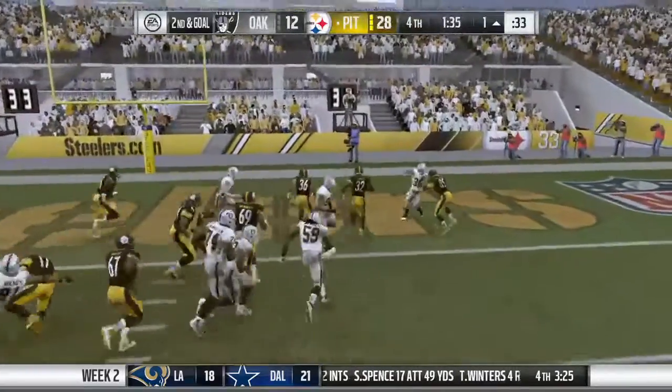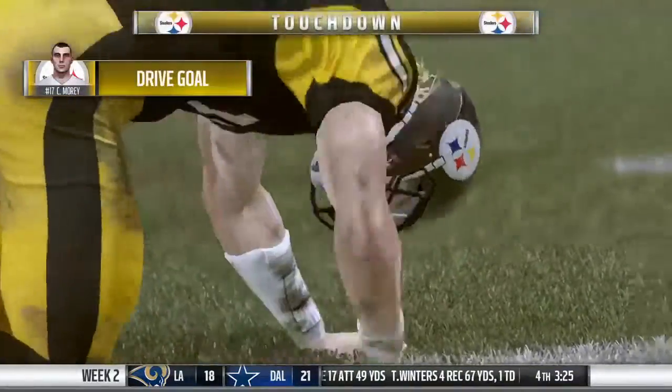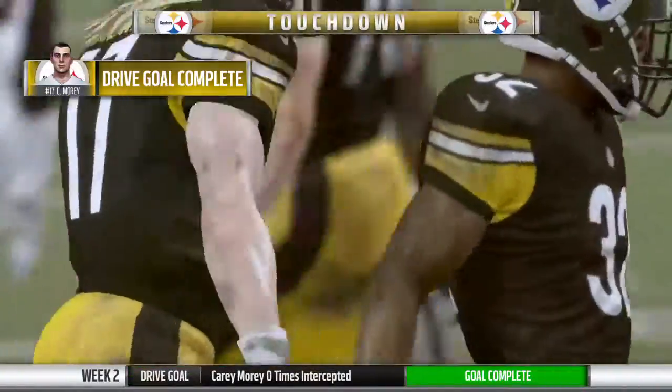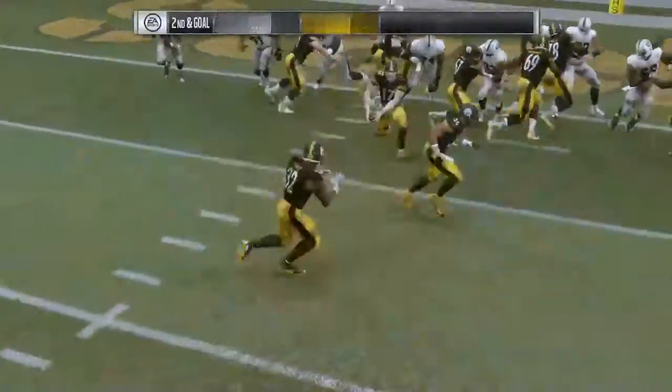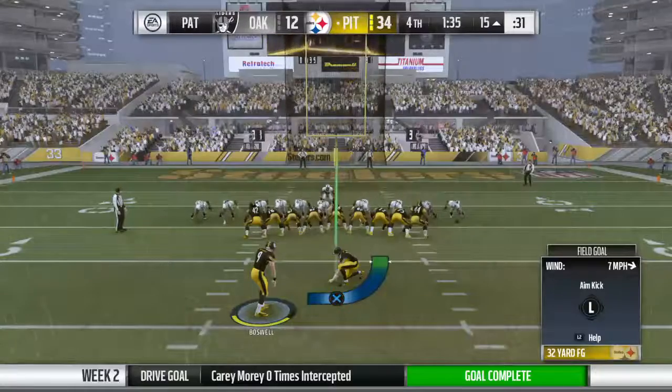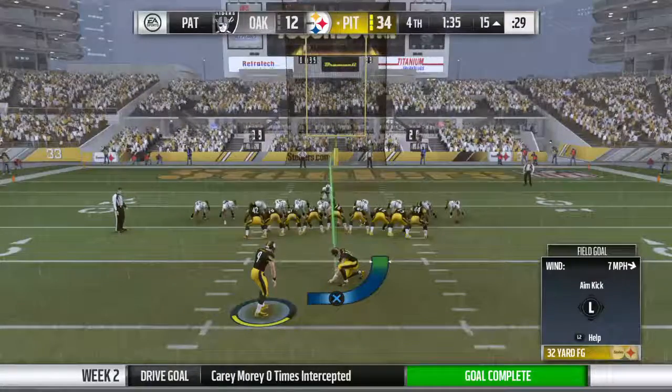Now they'll run it on the toss. And he's in. Touchdown, Pittsburgh. A great effort there. His third touchdown of the game and fourth on the year. And the Steelers find a way to stretch their lead.